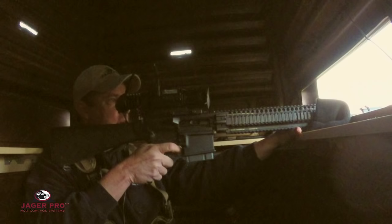Lance effectively captured 20 pigs inside the trap. The second group of 7 pigs appeared from the woods 50 yards past the trap enclosure. He's waiting for all 7 pigs to travel into the field so he can make a stop with the wind in his face.